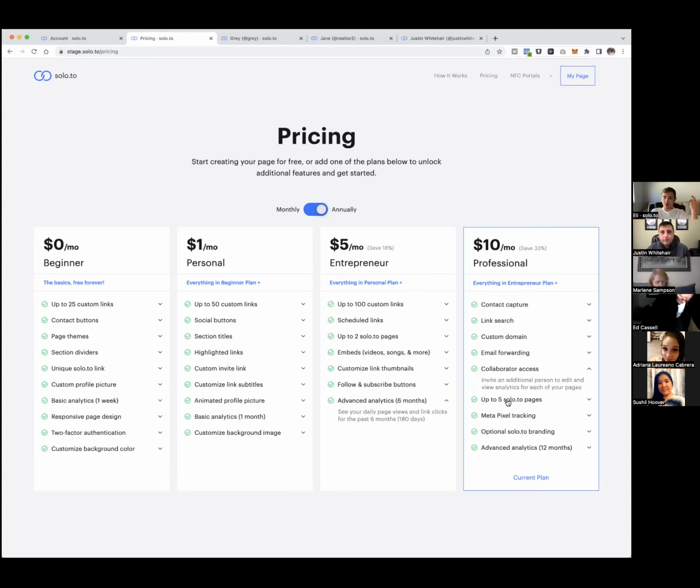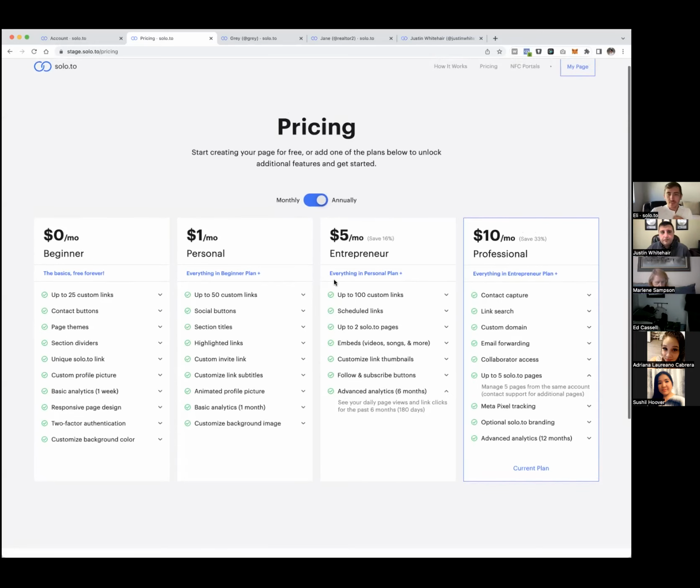This one, you can get the collaborator access, 5 extra pages, Facebook tracking, and then turn off the branding and stuff like that. So yeah, this one's $5 a month paid annually. So it'd be 60. This is 120 per year, $10 a month. But if you pay monthly, it's $6.15. So big savings on these. It's like, I think about 15%. And then this one's like 35%.